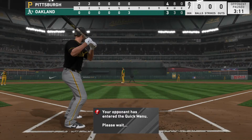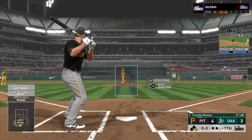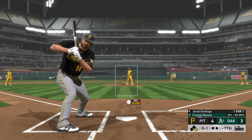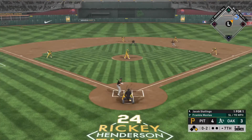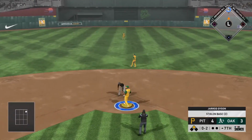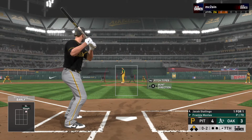Now batting, catcher, Jacob Stallings, as he'll try to hold back on the swing, but he went around for the first strike. It was a single for him in his last at-bat. Dyson off for second. Pitches a cold strike. The throw. And it's far too late as he steals second with ease. We're in the 7th inning now of a 4-3 ball game.